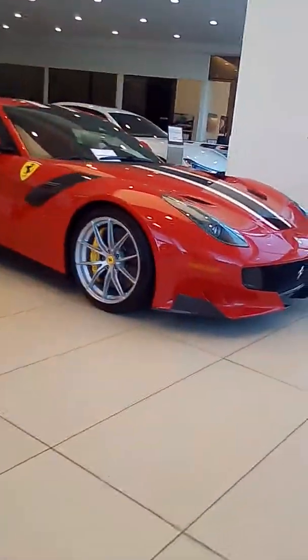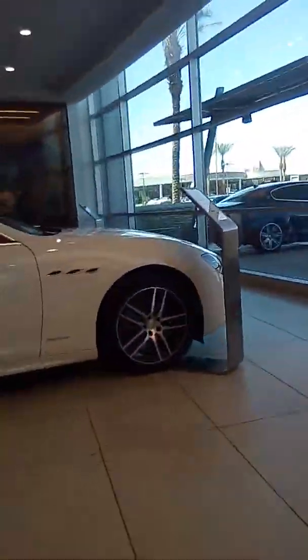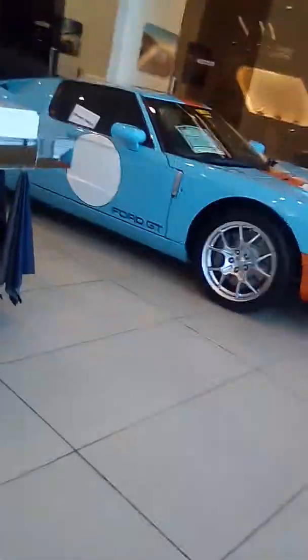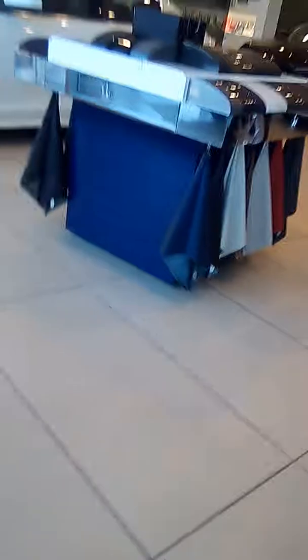That Enzo. I think this is a Scuderia. Really, really cool Ferrari. Blue one up there. Blue one? I think that's an old GT. Like an old, like the Le Mans one? Yeah. The classic blue and orange. Oh, it is a GT. That's pretty. It's a GT40. What? Oh, it's a 2006. I wonder how much it is. That's 559. They're actually really rare. There's only like a couple hundred in the entire world.